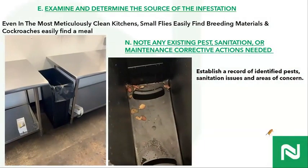Now, the E: examine and determine the source of the infestation. One thing to think about is that even in the most meticulously cleaned facilities, there's nothing on these tables, there's nothing on the floor. The outside of the trash can is even clean, but look inside. Cockroaches are easily capable of climbing in and out of those trash cans to find a meal. So even the cleanest kitchen can still have issues with small flies and cockroaches.